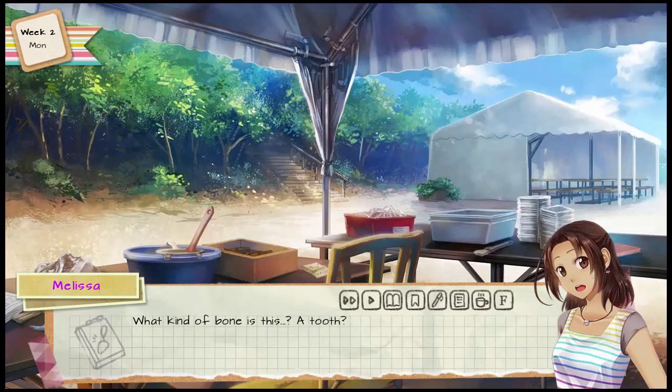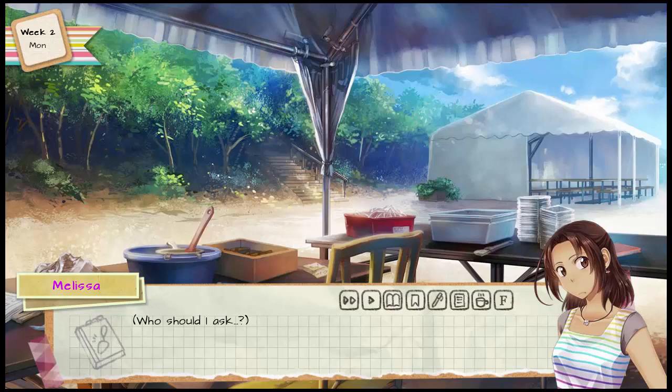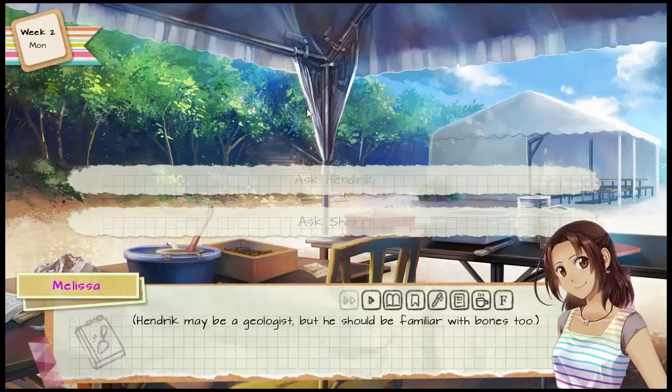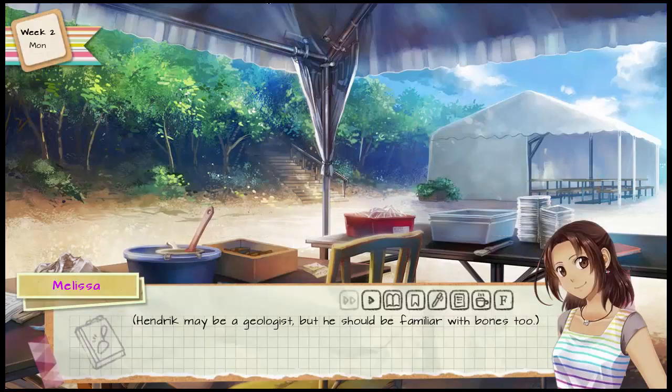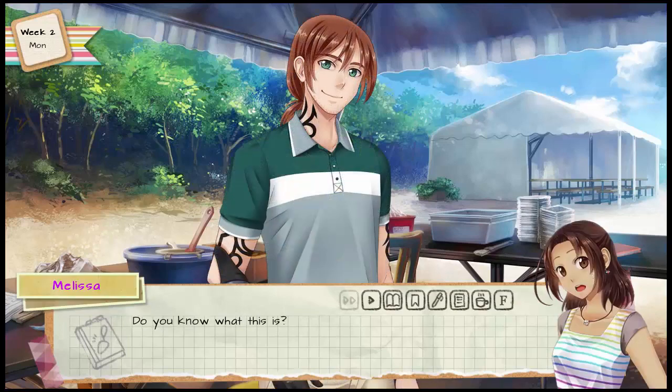What kind of bone is this? A tooth? It was the size of the palm of my hand, with wave-like ridges on the outside. Who should I ask? We're gonna ask Hendrik. Hendrik may be a geologist, but he should be familiar with bones too. Hey Hendrik, I have a question. Sure, how can I help? Do you know what this is?